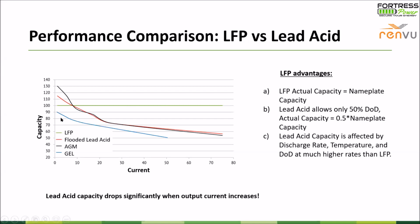You have an AGM and a gel battery. As your current goes up, because electricity goes out or you're using it for another application, as the current goes up to power the loads, you're losing capacity. And the key point with this is that you can really push a lot of current out to a lot of loads and still keep your capacity pretty nominal, and not have to worry about your capacity dropping as your current goes up.